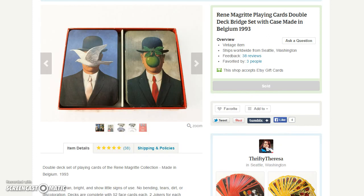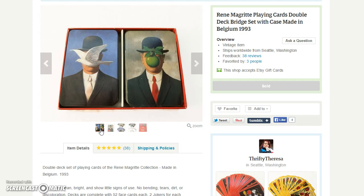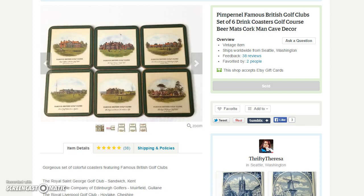Another set of playing cards sold. These are the art cards from Renee Marguerite. I'm sure I'm messing up that pronunciation. Thankfully, these were old enough to sell on Etsy. They were made in 1993. They were printed in Belgium. These cards were very clean and beautiful, even though they had been used. They sold for $14. And they were an international sale. I think they went to England.